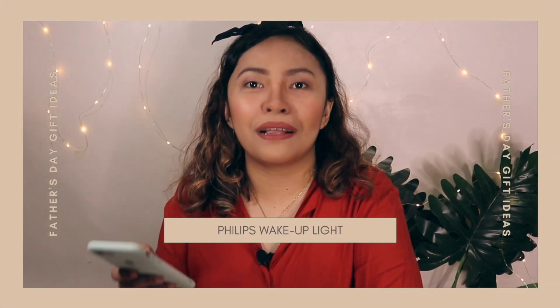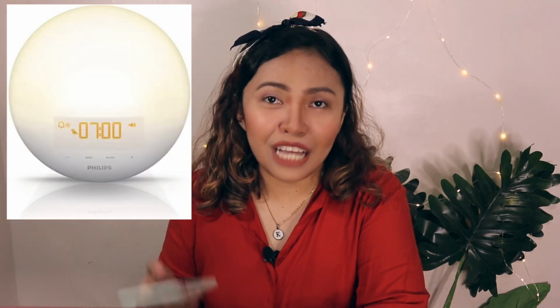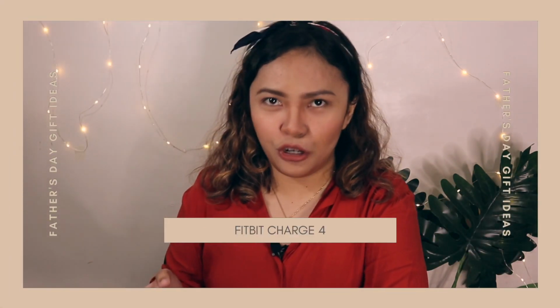Having this, your dad can actually turn his entire living room into a mini golf course. Number 17 is Philips Wake Up Light. If your dad is a chronic snoozer, perhaps it's now the time to set up a different alarm. This one actually has sunrise simulation and sunset fading night light. Awesome. Number 18 is Fitbit Charge 4.